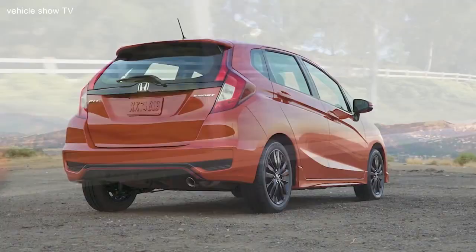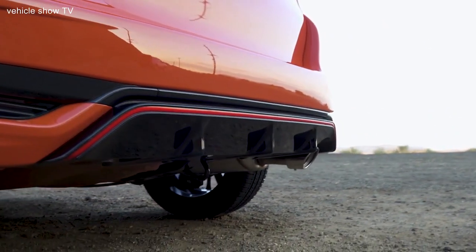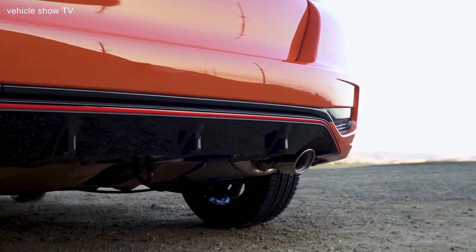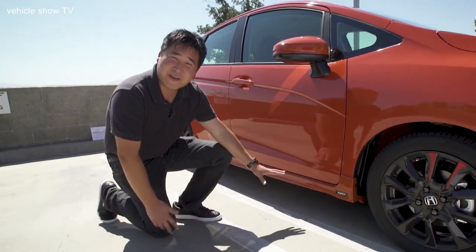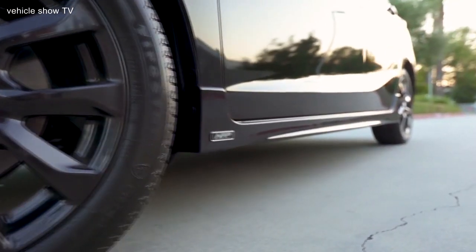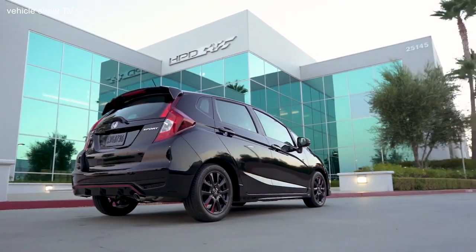Then also with the back here, you can see that we have our sport badge, as well as a lower garnish down here, which is a diffuser with the orange accent line as well. And then on the very bottom here, we have our chrome tip exhaust. And then we have the HFP accessory spoiler, which has a more aggressive stance to it. And also down here, you can see we have on the sport trim the HFP accessory side skirt. And you can see it's badged here. And then we also have it badged on the rear bumper as well to kind of signify that you bought the HFP accessory kit.